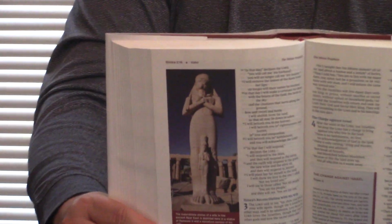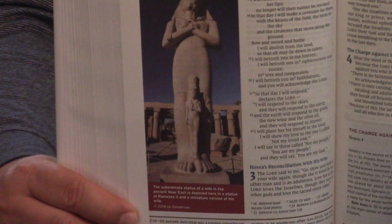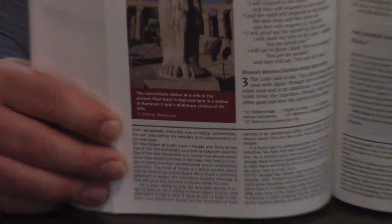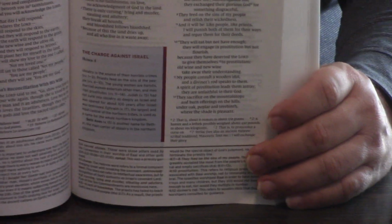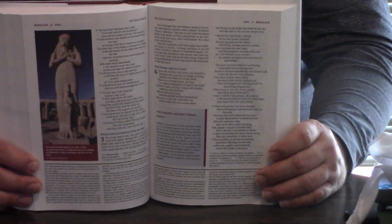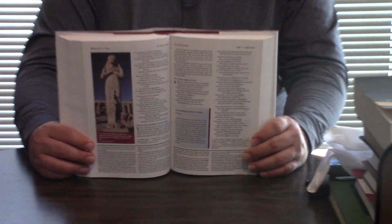The subordinate status of a wife in the ancient Near East is depicted here in the statue of Ramses II and the miniature version of his wife. Let's look at that, that's pretty interesting, because there were so many female pharaohs. I was just in line at Publix the other day, and they had a big feature on the female pharaohs, I forget which magazine. I didn't know they were like that. Like Cleopatra even, which would be later, but not a lot later. There's the Jesus boat. I've been and saw the Jesus boat.